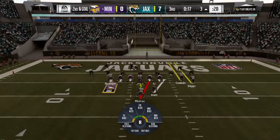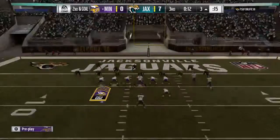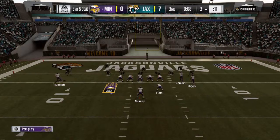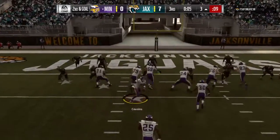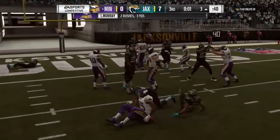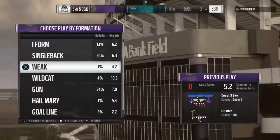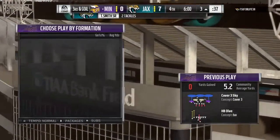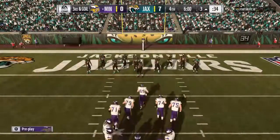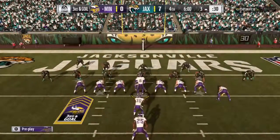So the ball position now at the 3. Here's 2nd and goal. Now they'll run. Murray. And he's going to get this back to the 3-yard line and no further. No gain on the play there. They're going to need to come up with something. They've been denied touchdowns in the red zone twice already. Here comes 3rd and goal.